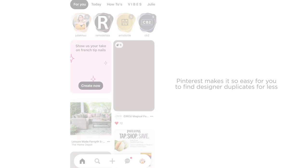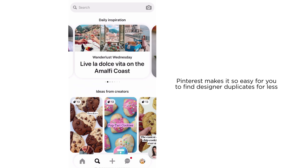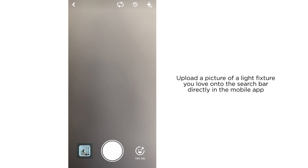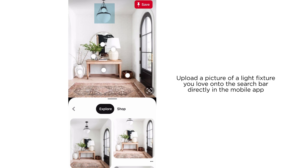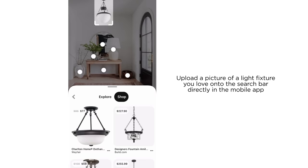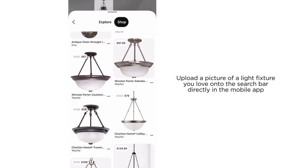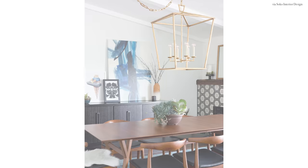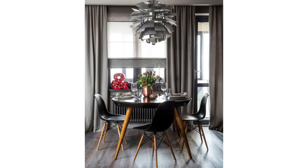Pinterest makes it so easy for you to source designer duplicates simply by uploading a picture of your desired fixture into the Pinterest search bar. So if you found a really amazing light fixture online, in stores, or it might be an incredible collectible piece, you might find a super inexpensive quality dupe for a fraction of the cost.